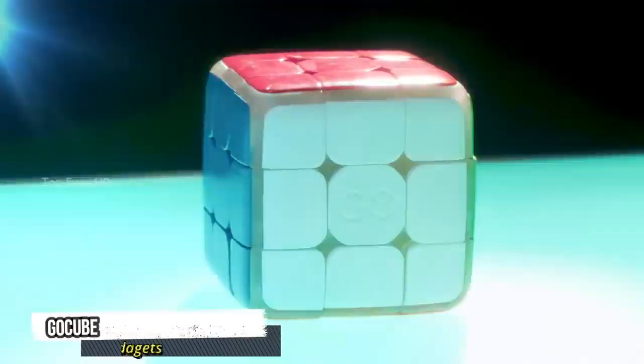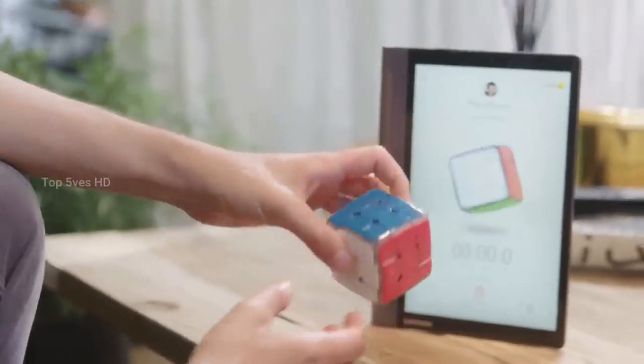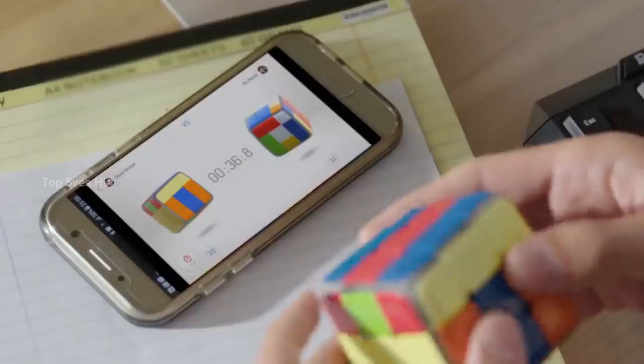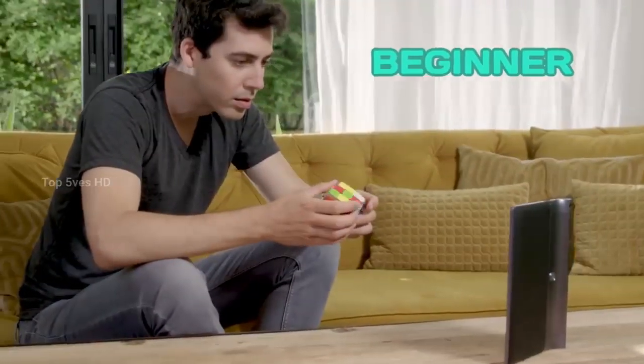This is GoCube, the next generation of cubes. It's like if a cube and a dragon had a baby. GoCube is a speed cube that shows your moves on screen and records them. It knows your cube's exact state and exactly how you're holding it. This way it can turn anyone into a cuber. And turn cubers into monsters.